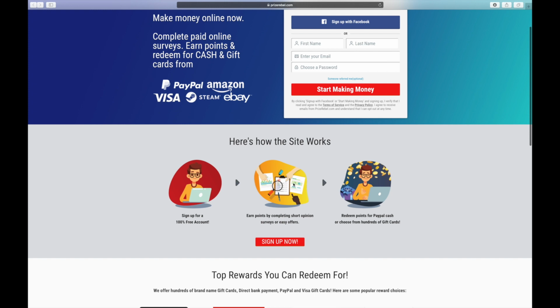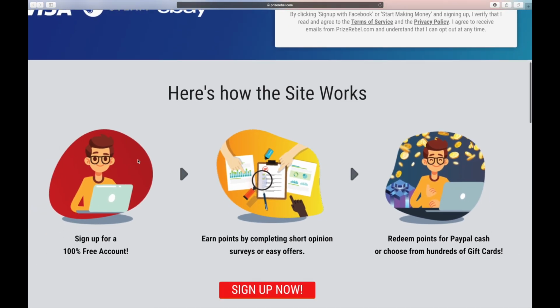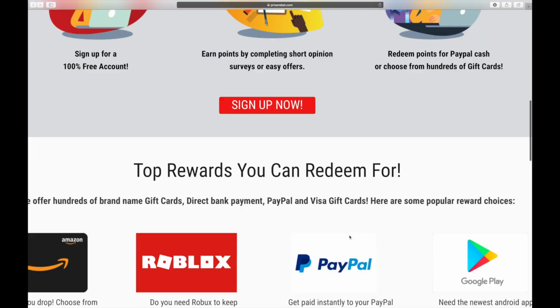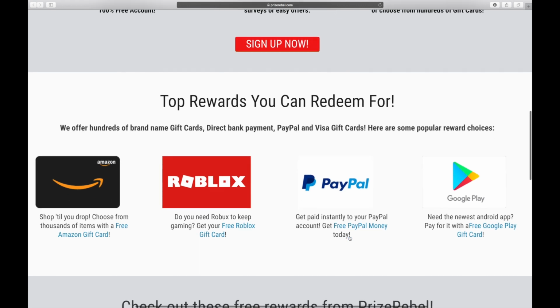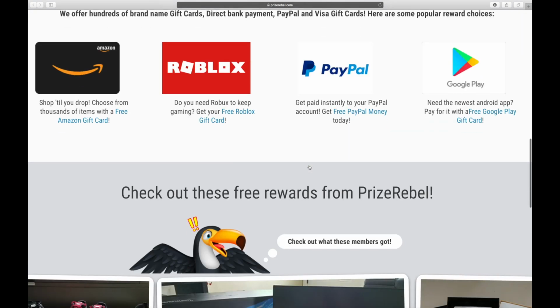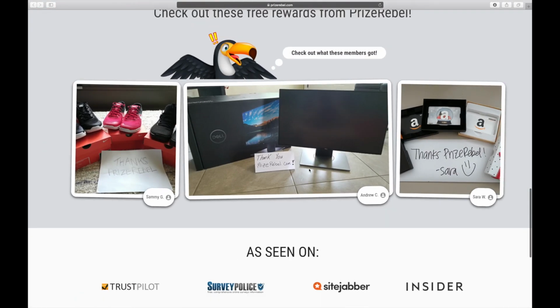So here's a quick rundown on how the website works. They're seeking members and survey takers basically. They will ask you to participate in market research and collect points, which you can then redeem for gift cards or PayPal prizes. These are only a few examples of prizes that their members have received in the past, and you may conduct your own study on the internet using independent sources to determine whether or not this is worthwhile.